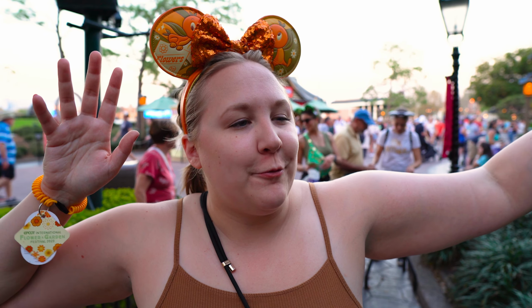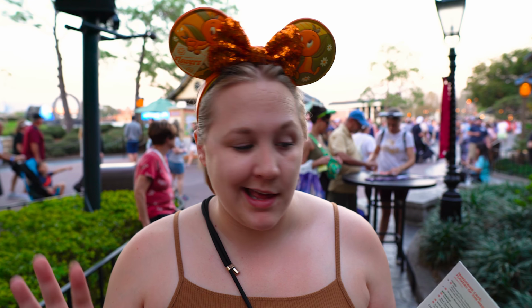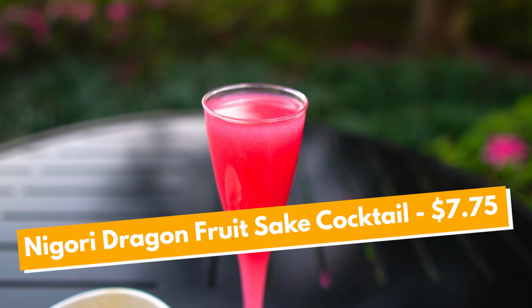New day, new outfit, more booths to try. We are at the Japan booth called Hanami, and we got all kinds of things. So I'm starting off with the Nigori dragon fruit sake cocktail.